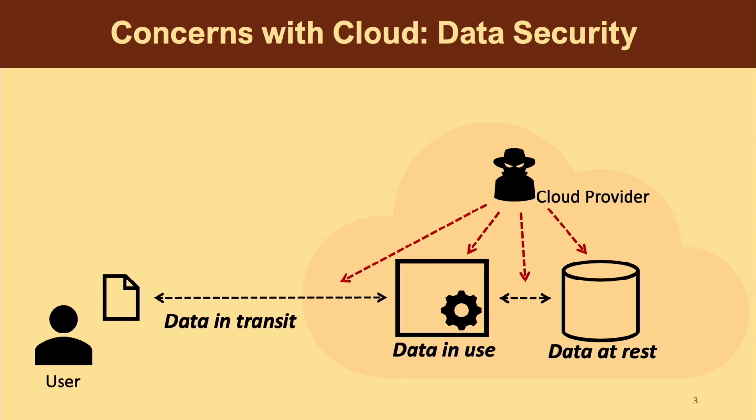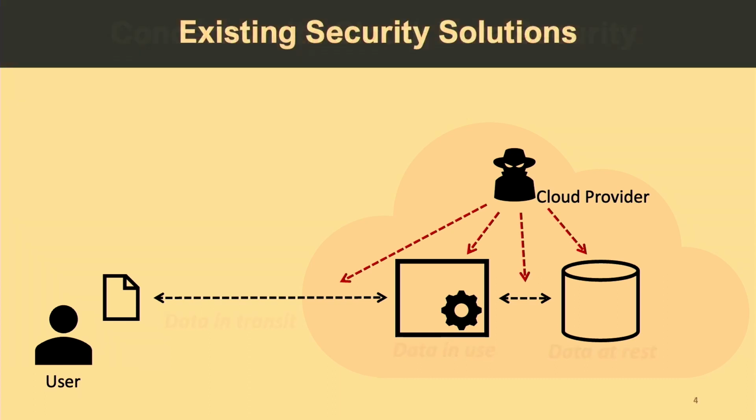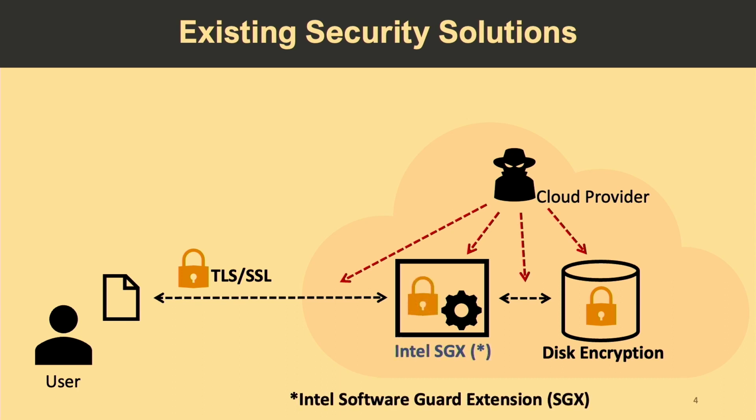Being privileged, a malicious cloud provider can easily compromise the security of data in transit, data in use, and data at rest. Thanks to the advance of security research, we have corresponding strategies to protect the user data at each stage. To protect the data in transit, TLS and SSL are applied over the network. To protect the data at rest, the cloud provider offers disk encryption in order to ensure integrity and confidentiality. And to protect the data in use, here comes our main character today.